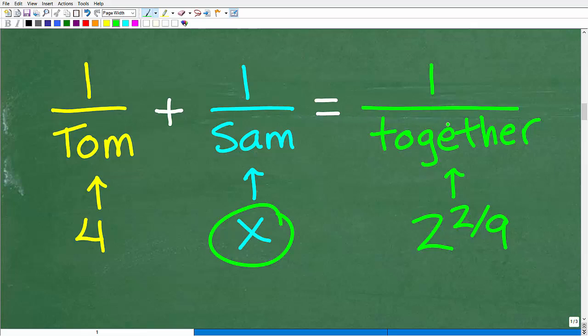over how much time it takes them to do this job together. We have that. That's 2 and 2/9 hours. And of course, all these units of measure here are in hours, right? This is hours, this is hours. So when we solve for x, we will answer how long it will take Sam to do this job alone in hours. Okay, so let's go ahead and plug in all this information into this formula.